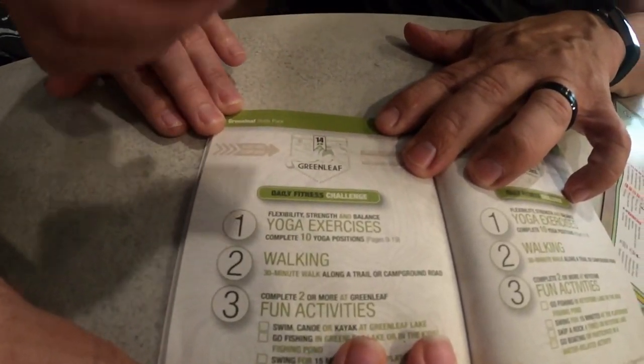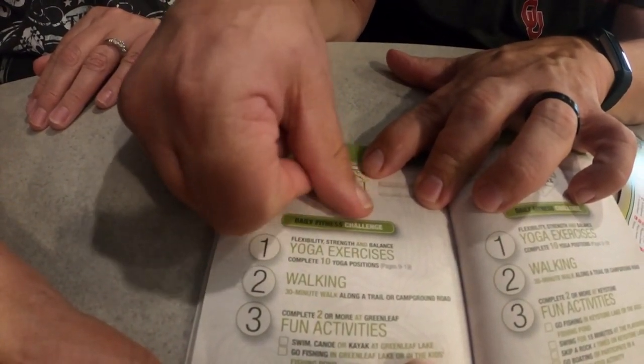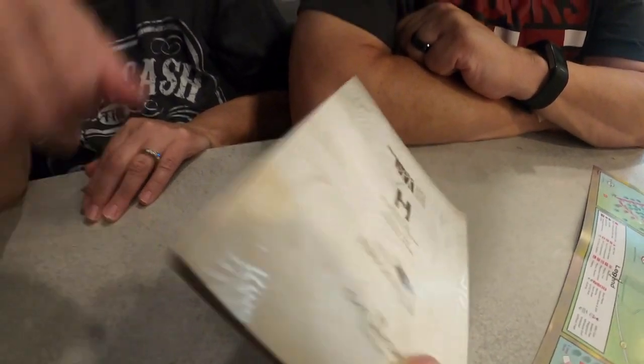Holly seal of approval. Yep. Here at Greenleaf, we're collecting these passports, and we're gonna put the passport in our passport book. There you go, one more state park down. So we're getting ready to load up. We finished our weekend here at Greenleaf State Park.